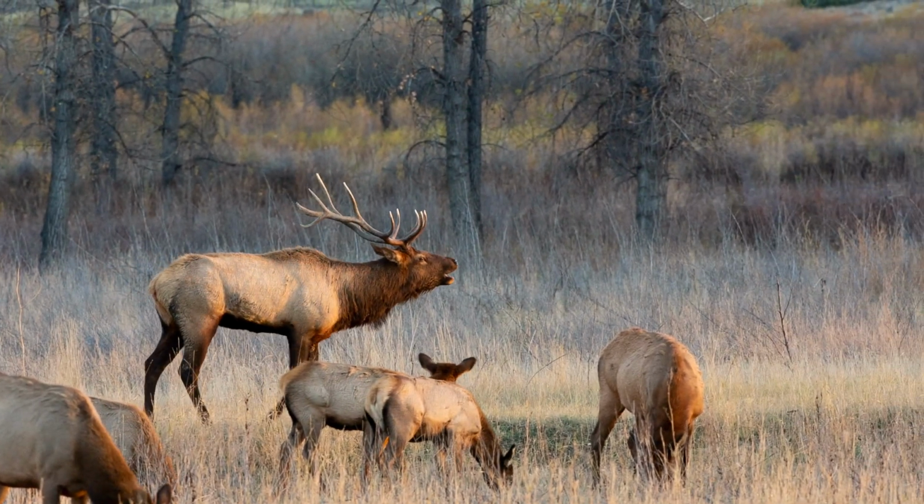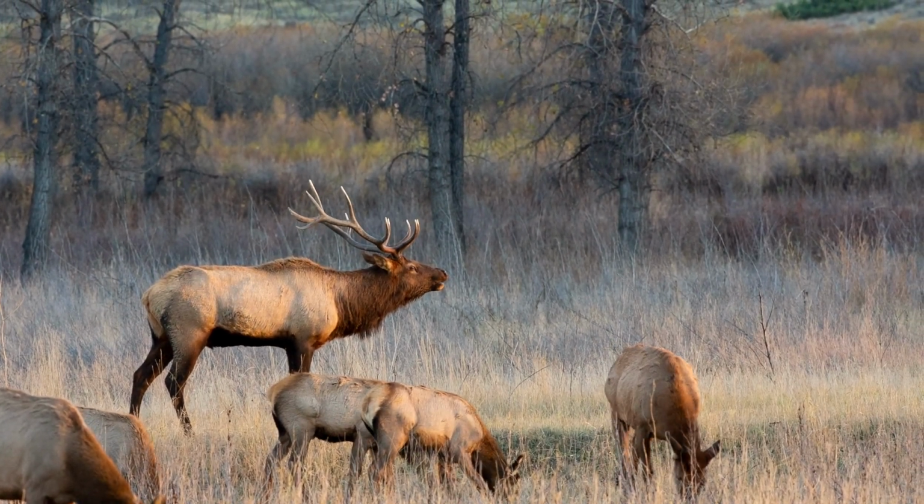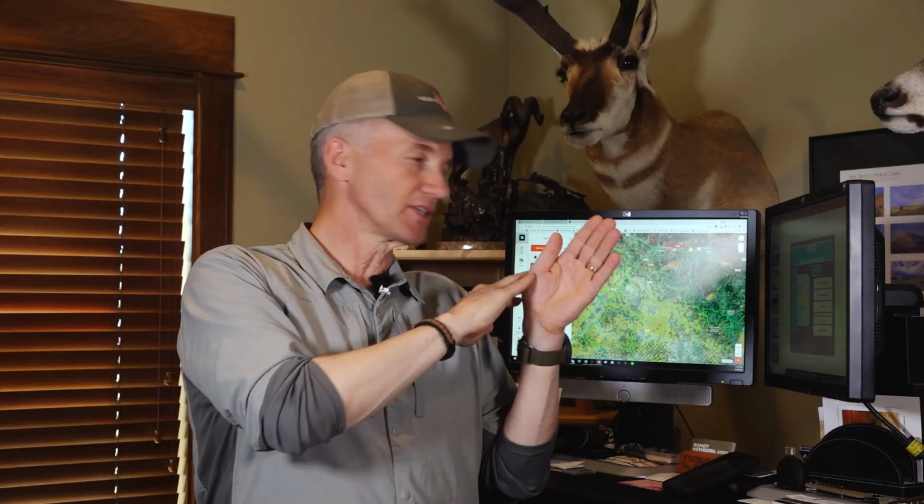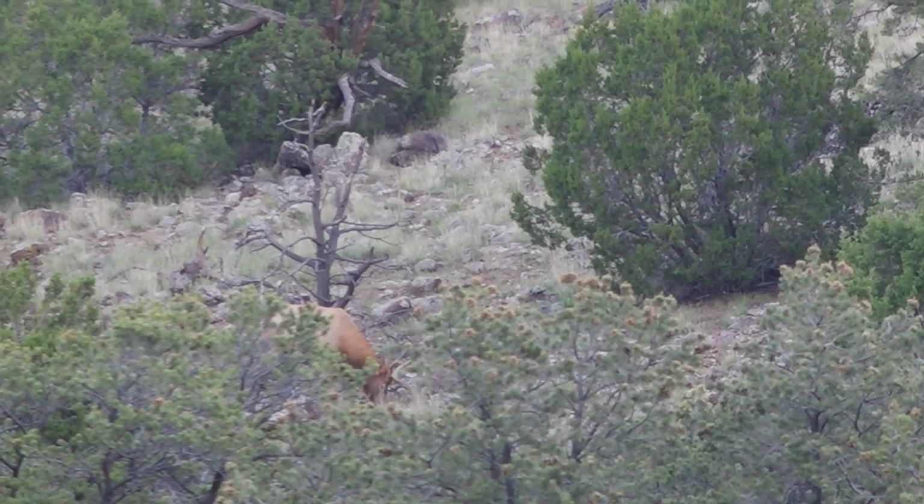So for breeding, what do you need? You need cows. And where are you gonna find cows? Where the best food on the mountain or on the landscape exists. That's where you're gonna find the cows. And for me, this peak rut period makes a really quick transition from pre-rut and ramps up to peak rut. And then it stays there for quite a while. And even when it starts transitioning into the post-rut, that's a much slower transition than the rapid transition from pre-rut to peak rut.